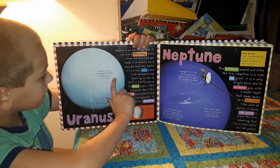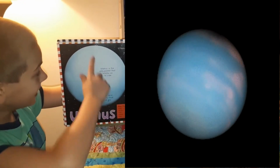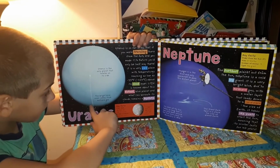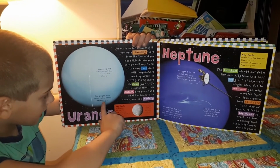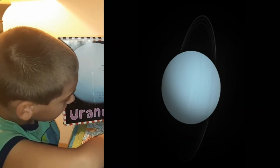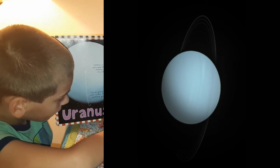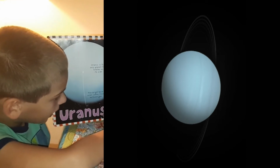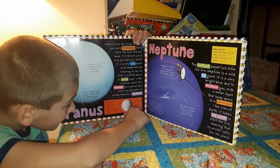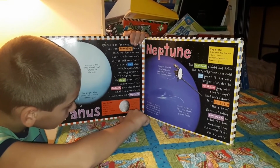Uranus is the only planet that rotates on its side. Weird! It rotates this way. The bright blue color comes from methane gas. What's methane gas? Key facts. Order from the sun, 7th. Size, 60 Earths. Number of moons, 27. Type, gas giant. This is Titania, its biggest moon. It is 980 miles, 1,557 kilometers across.